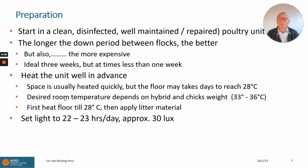You also want to give them light, and I always recommend to give them 22 or 23 hours of light rather than 24 hours of light. Of course, during the first days, the chicks have to find feed and water immediately, but they also have to get used to darkness. So therefore, 1 hour or maximum 2 hours darkness per day, I would also recommend.